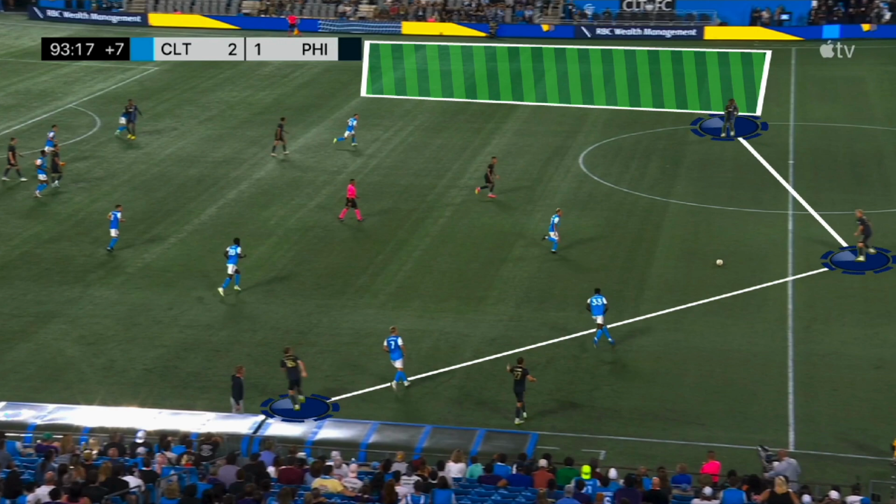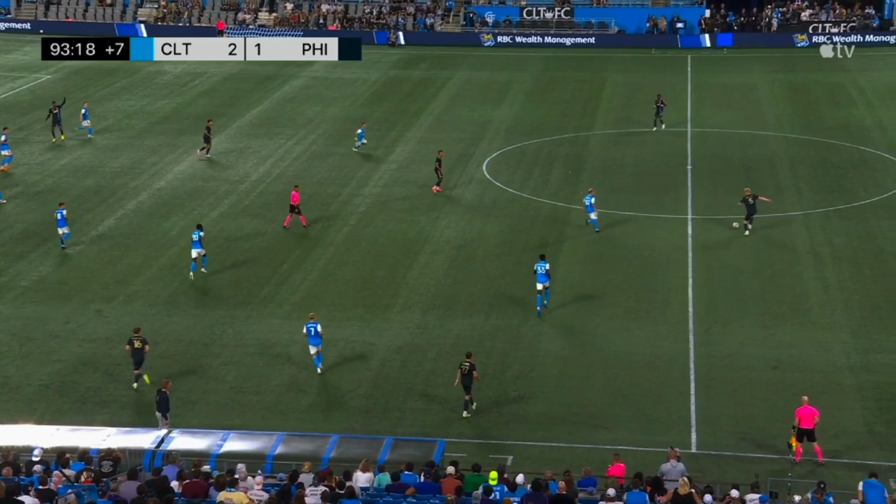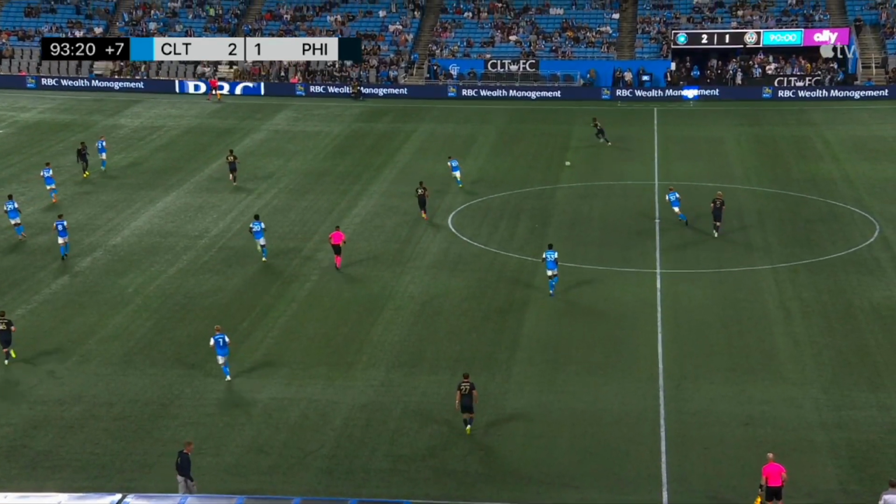You can see all the space that Olivier Baizo has on the right-hand side of this screen. The Union are just going to go ahead and let the ball do all the work here. Jacob Glesnes is going to play that ball into space, and Olivier Baizo is just going to go ahead and take what Charlotte FC give him on the right-hand side.